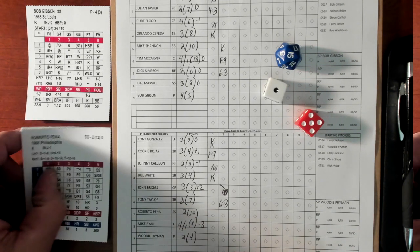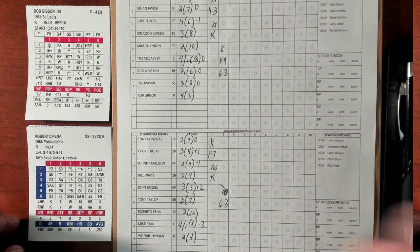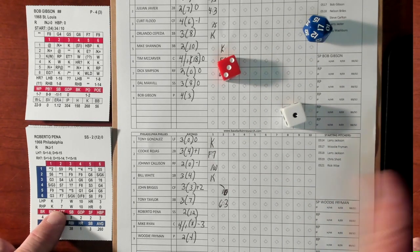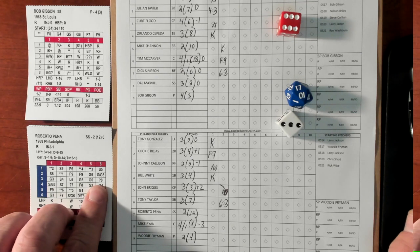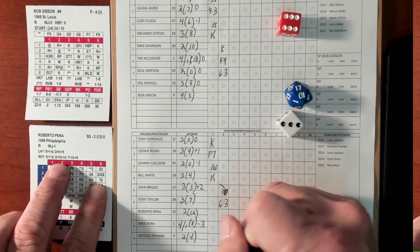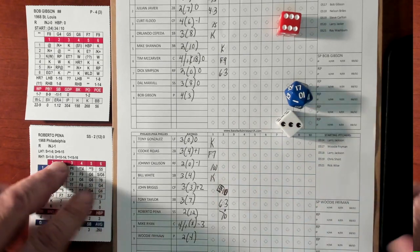Payne's up. I'm not going to do the strategy roll on that, as we've already talked about, with a runner on second. 3-1 K chance. 7-17. Go to the hitter's card. Pena. 6-3. Possible hit to center field. It's a 10. We got a double. Pena gets an RBI. Briggs comes in.